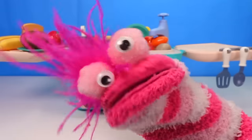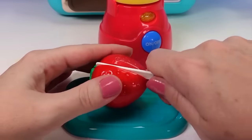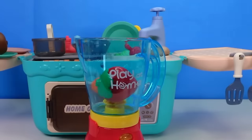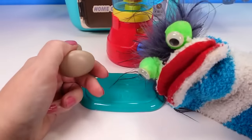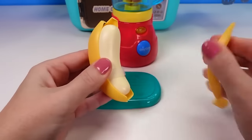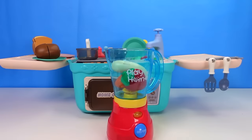That was delicious. I can't wait to have a smoothie. This smoothie is going to have a strawberry in it. Carrot. Mushroom. Oh, Miss Hands, no mushrooms in there. Just kidding, Fizzy. How about a banana? Good idea, Fizzy. Let's peel this banana and put it in the smoothie.